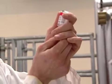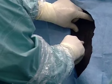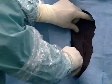Once Pam is given a local anesthetic, Evan gets set to make the first incision. So you just want to go off through what layers you're going through as you go through them? Going through skin right now. Okay.